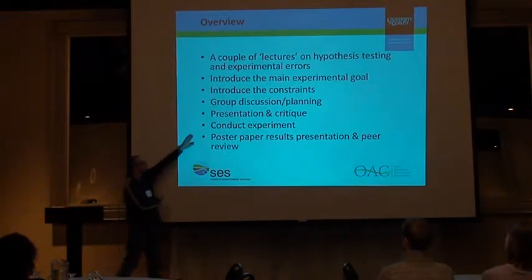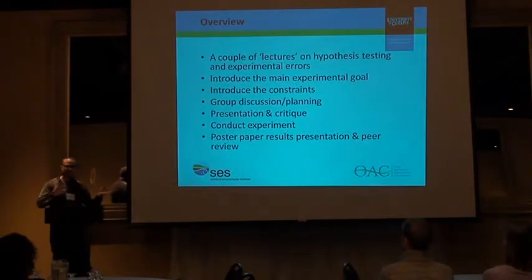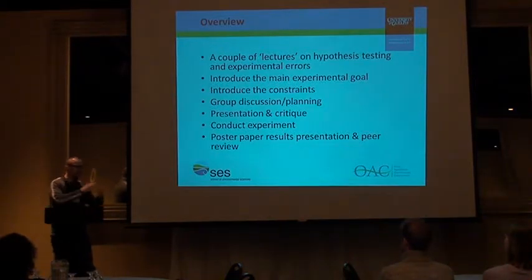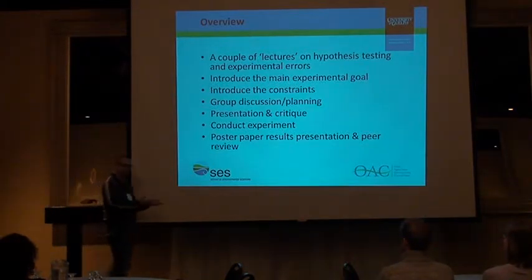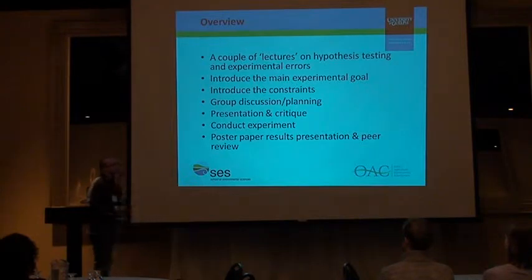Oh, sorry, I skipped a step in here. This presentation and critique. Before they do the experiment, but after they do the design, they stand up as a group and they explain what they're planning to do, and that generates a lot of discussion. Largely from my part, I bring up my race issues and we thought of this, what would you do in that case, this is why that's a bad idea, and we go through that for each group.